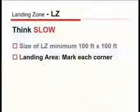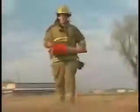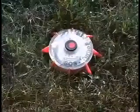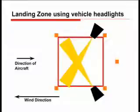L. Landing area. Mark each corner of the landing zone. During the daytime, orange cones work best. At night, strobes are preferred. Vehicle lighting may be used to identify a landing zone at night. Vehicles can be aligned at the corners of a landing zone and low beam lights turned on. The beams should form an X to identify the landing area.